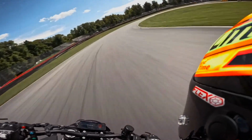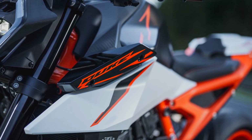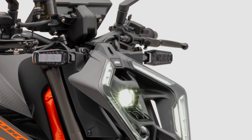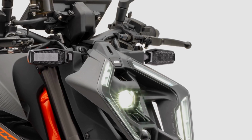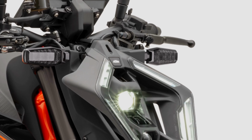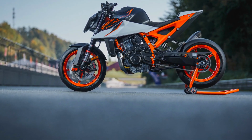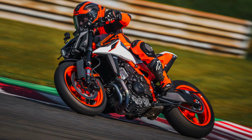The 947cc LC8C parallel twin engine is still there, but KTM has modified the engine programming to enable a wider rev range and boost peak output from the standard Duke's 123 horsepower to 130 horsepower at 9500 RPM. At 6750 RPM, the reported peak torque of 76 pound-feet does not change.